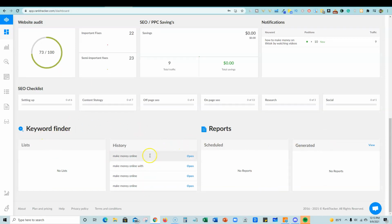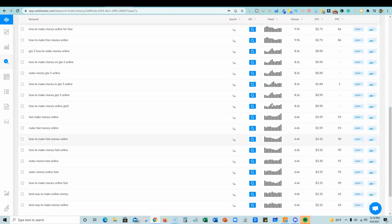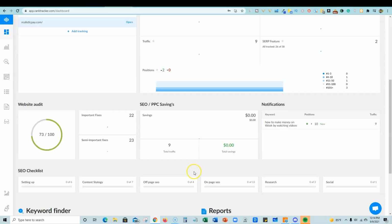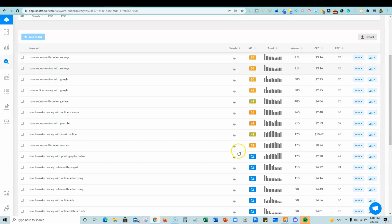Now, let's see right here. If we're on the keyword finder right here, I don't have any lists. You can create specific lists, but since we typed all these over, we can push the open button and, okay, there we go. So it gives us a little bit of history on what we searched for. I'm going to go back over and try one of the other ones that I had, Make Money Online With. Let's open that up.